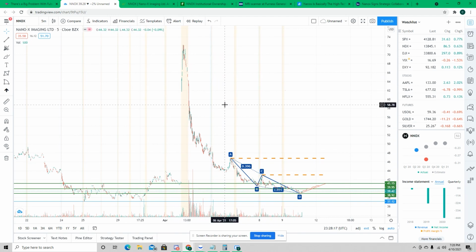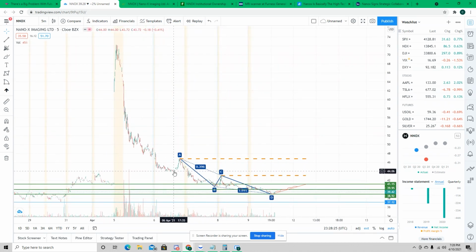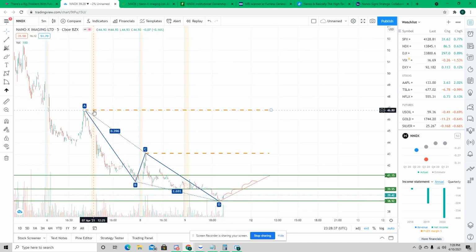From Monday, the first upside it saw was around the 6th of April, which was Tuesday. And it went from its $44 mark up to 46. As soon as it hit that 46, it had a downward trend down to this B point. So it went from 46 to $40, a drop of around $6. And then it went back up with a nice little uptrend back to 43. Had another bear trend all the way down, hit the low point at $38.80.